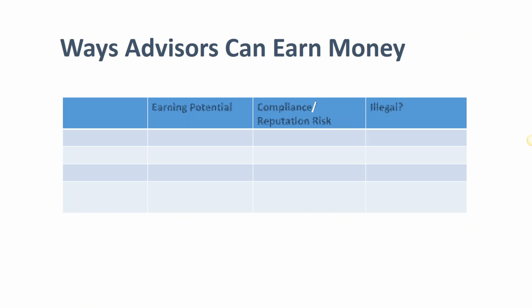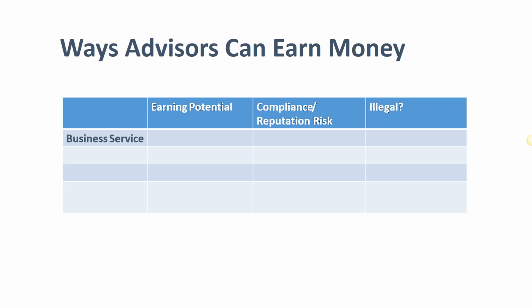So how do advisors make money with reverse mortgages? I'm going to talk about the earning potential, the compliance and reputation risk, and is it illegal? Well, the first way is you don't want to earn money. You just want to add this as a service, a value add to your clients. Number 2, you say, Don, I want to become NMLS licensed as a mortgage loan originator. 3, Don, I want you to pay me a referral fee. I give you a client, and you send me $100 or $500. And the 4th way is to become Housing Wealth certified, where you're integrating these principles into your practice.